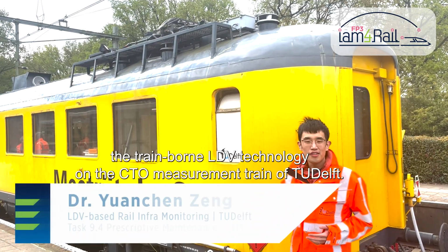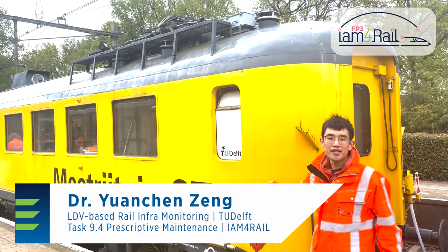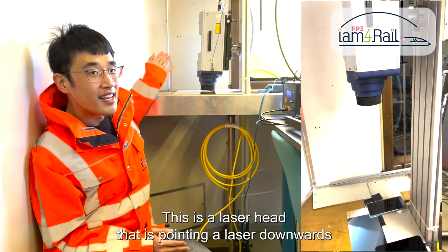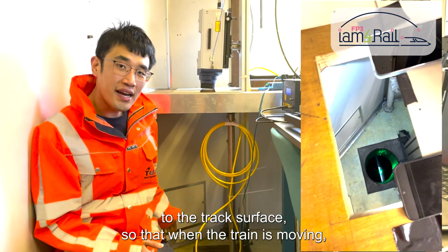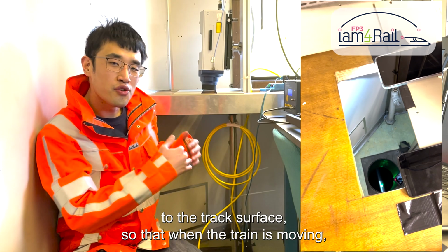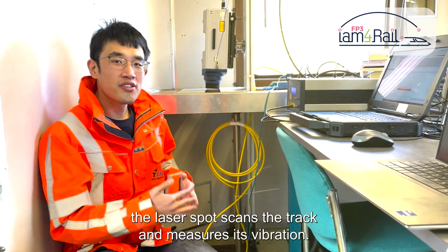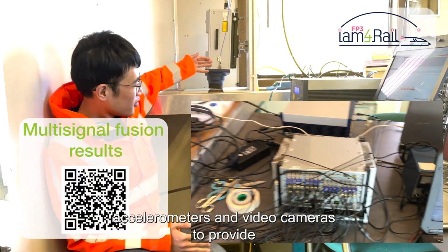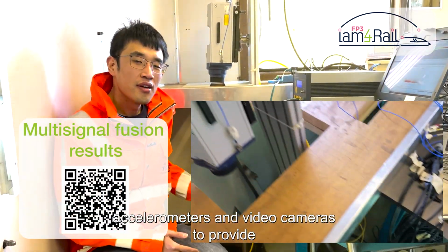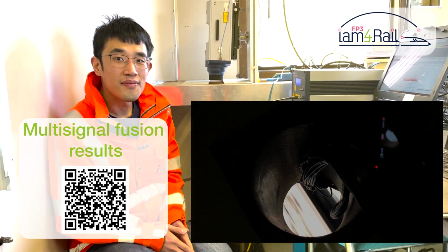We implement the train-borne LDV technology on the CTO measurement train of TUDelft. This is a laser head that is pointing a laser downwards to the track surface, so that when the train is moving, the laser spot scans the track and measures its vibration. We have also accelerometers and video cameras to provide supplementary information for the analysis.